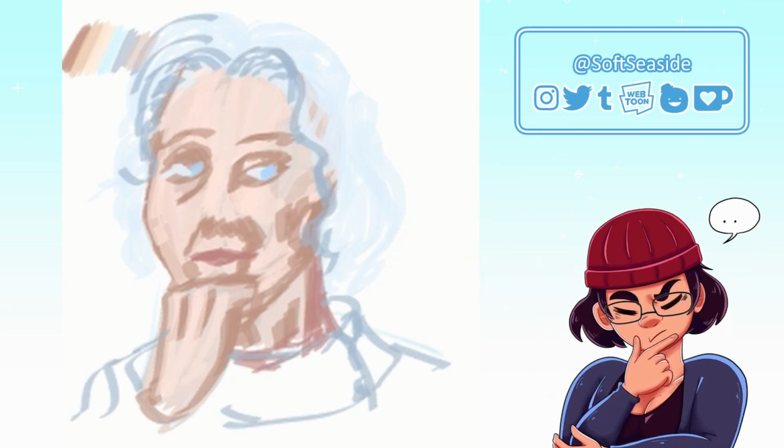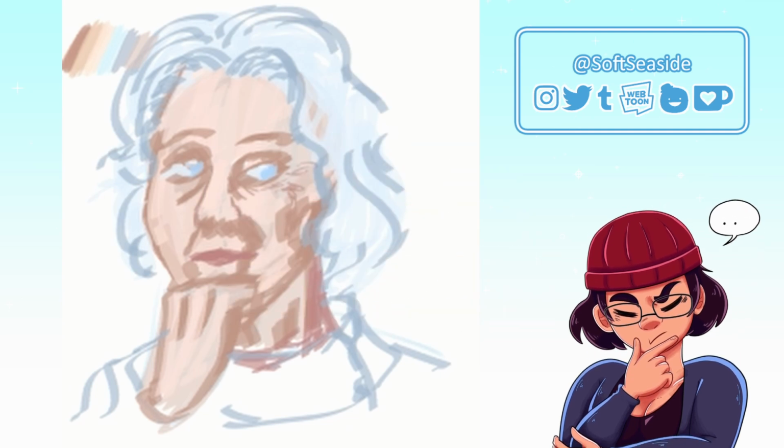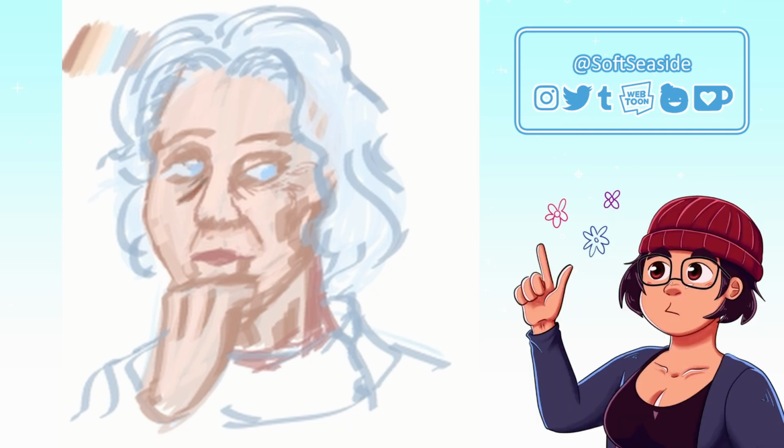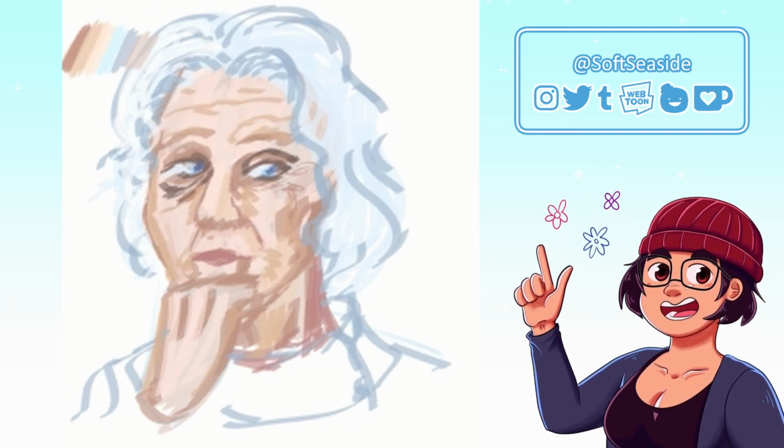I decided to not use line art at all because I feel like that's one of the main aspects in my drawings and I want to get out of my comfort zone. I used some calligraphy brush in Clip Studio to simulate angular shapes and edges and got really messy. I had lots of fun drawing this, not gonna lie.